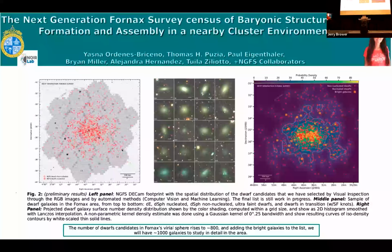So here I show in the first plot the sky coverage area of the survey. And we are covering the Fornax cluster up to the virial sphere. So we have 19 deg² in u, g, i in the optical, and we are detecting the low surface brightness dwarf galaxies. So we have candidates, and we have a preliminary number of 800 dwarfs in the area. And summing up the bright galaxies, we have around 1,000 galaxies to study in detail.